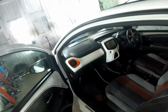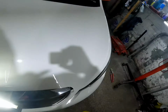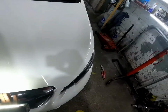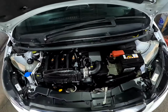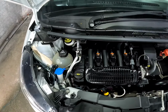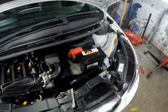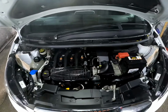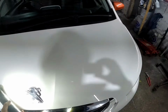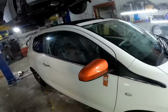So I think the last thing is just the engine bay. Again, very clean, but I mean the car's only done 23,000 miles, so you wouldn't really expect anything different. So yeah, that's it, all done finally.